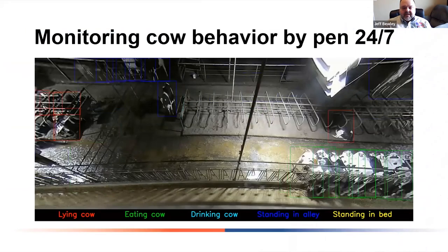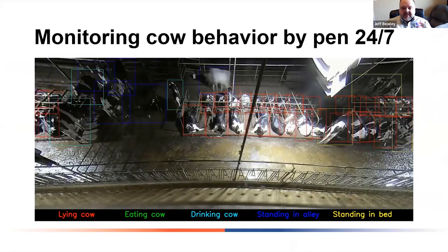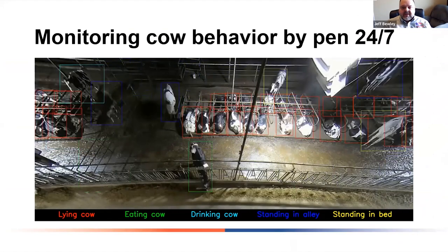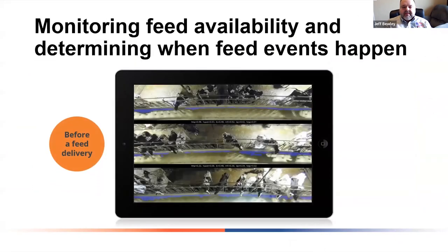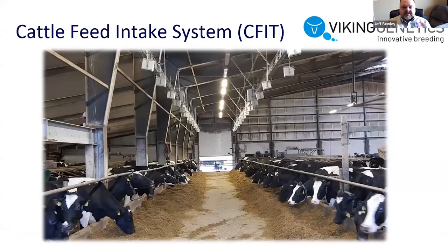The Cainthus technology is looking at using this same concept of machine vision for monitoring cow behavior. They're identifying whether or not cows are lying, standing, eating, et cetera, and tracking this across time to give us a time budget of the cows within the herd. And then they're also monitoring the feed bunk to indicate change in the amount of feed across the bunk or in sections of the bunk to help us refine our feeding process.